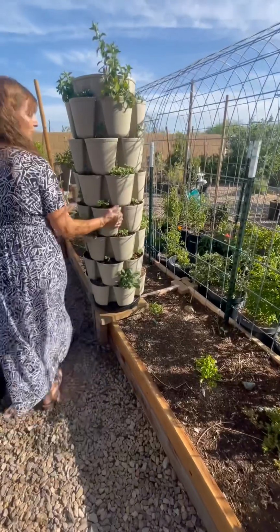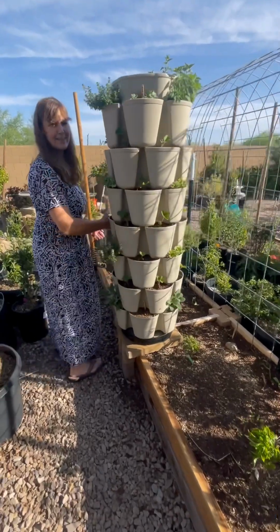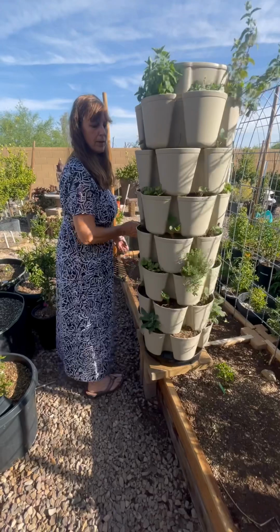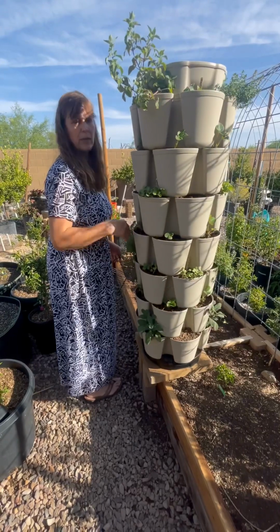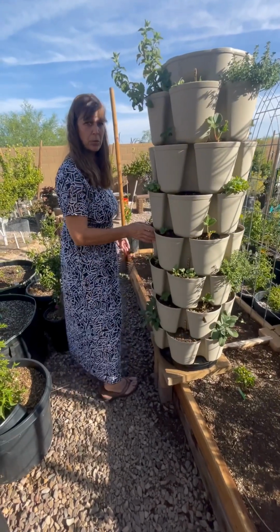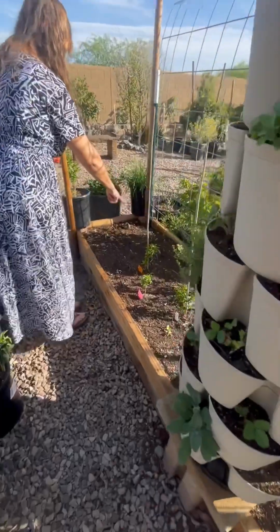And here's our other tower. I just love these. They're so cool. They're called Greenstalks, and you can go on greenstalk.com. And often there's people on YouTube that you follow that you can usually get a percentage code to put in for them, and you'll get them for a little bit cheaper. And then here's some more of our melons.